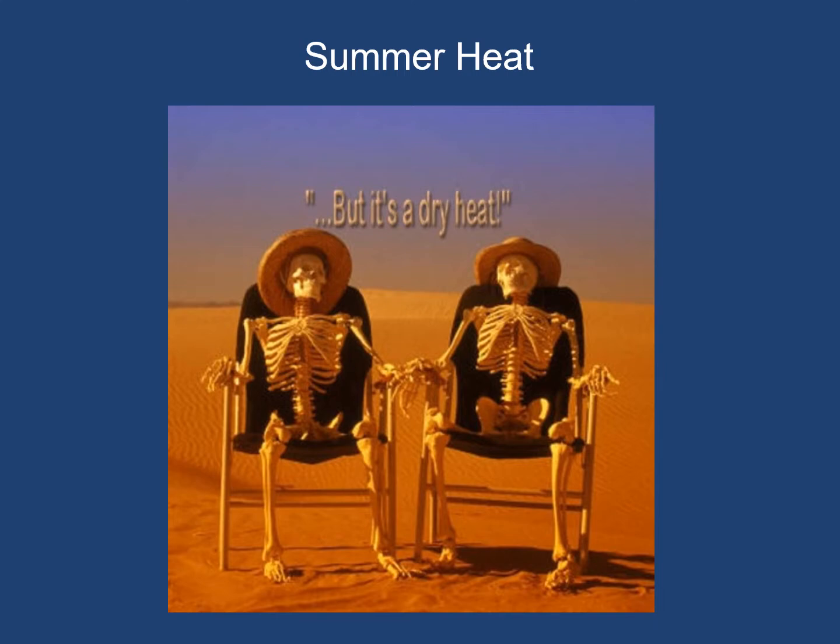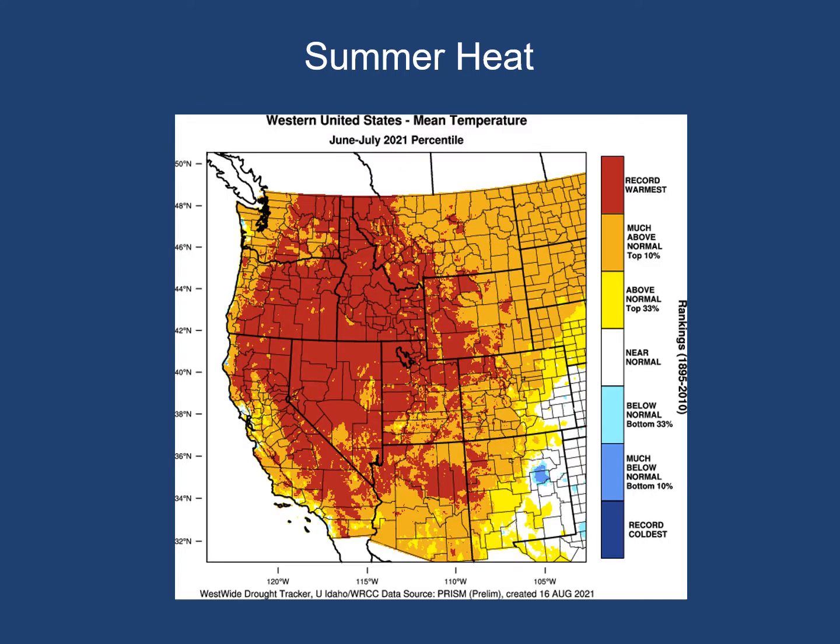We had record heat across Idaho and really the whole western U.S. Pretty much during that June and July period. But people always said if it's a dry heat, it's not that big of a deal. But it seemed pretty hot to me. If you look at this map here, it shows record warmth in those reds across almost all the Great Basin up through the northwest. So it was just extreme heat during that June and July period.